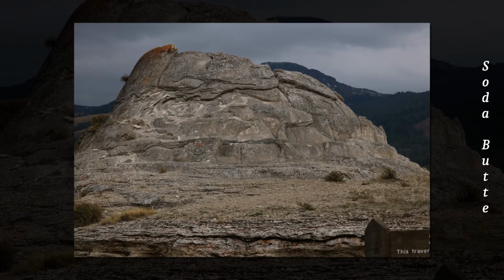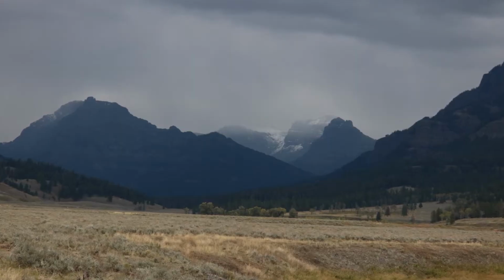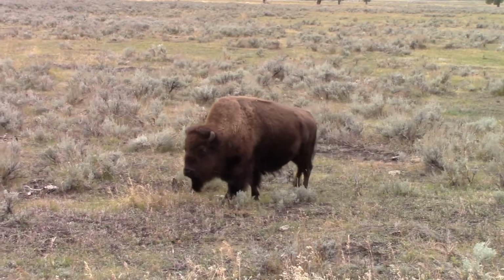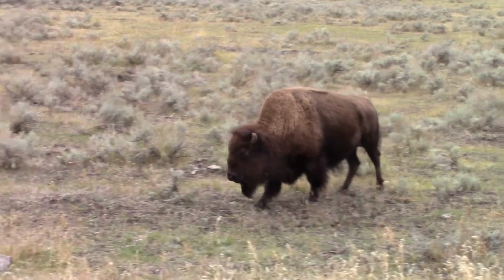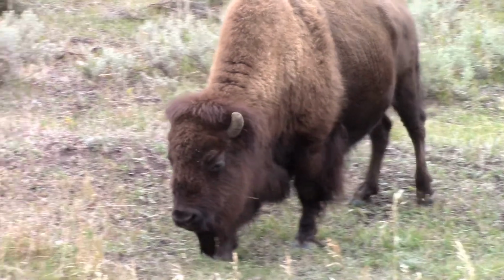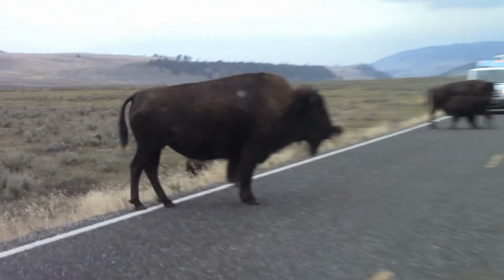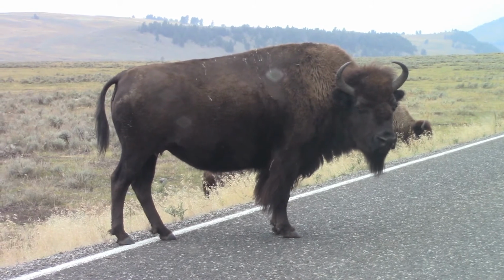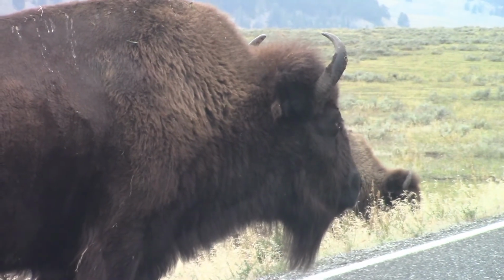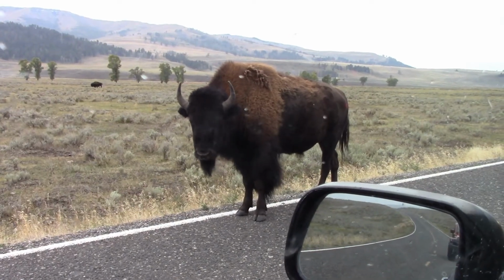We drove as far east as Soda Butte in our quest to see a bear or a wolf, but we never did see one of either. We sure saw bison though. Our trip back went a little slower because the bison came out of the valley and onto the roads. Seeing them up close, I noticed a lot of variety in the coloring of their coats. Some were mostly brown, others were almost black with brown shoulders.